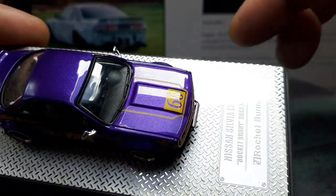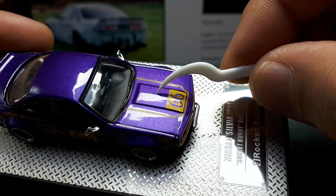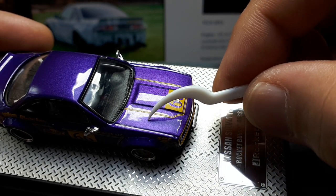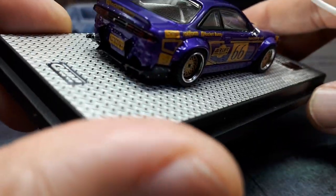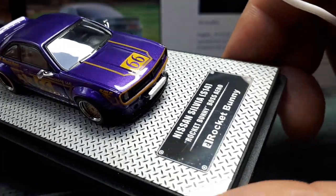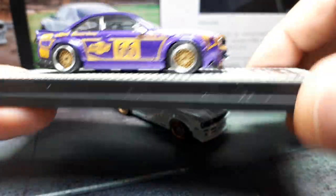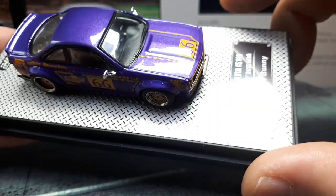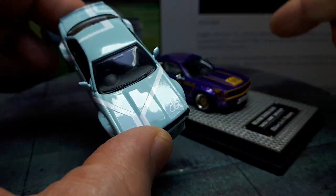On the hood, same thing. This is all tampo print. This is all smooth clear coat, tampo clear coat. So come on. Not really. I'm really glad I have this purple one. You know, if I had to pick one model to have, it's this purple one, because it doesn't have that weirdness.